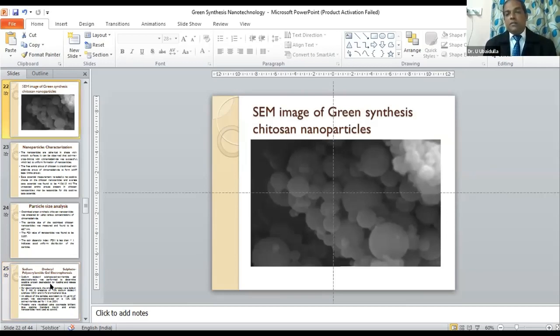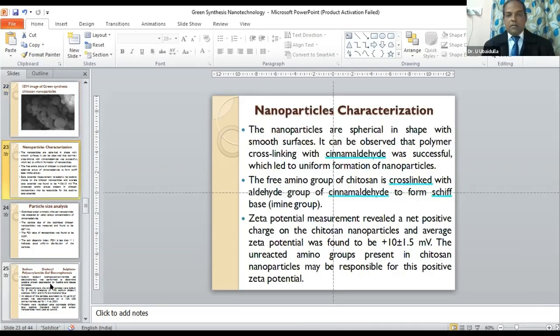So these are the beautiful images of the green synthesis chitosan nanoparticles. You can see the spherical and uniform distribution. When compared to the existing process, the green synthesis nanoparticles have good mechanical strength and a uniform distribution is also possible. It is clearly evident from the image that the nanoparticles are spherical with good mechanical strength. The nanoparticle is spherical in shape with a smooth surface.